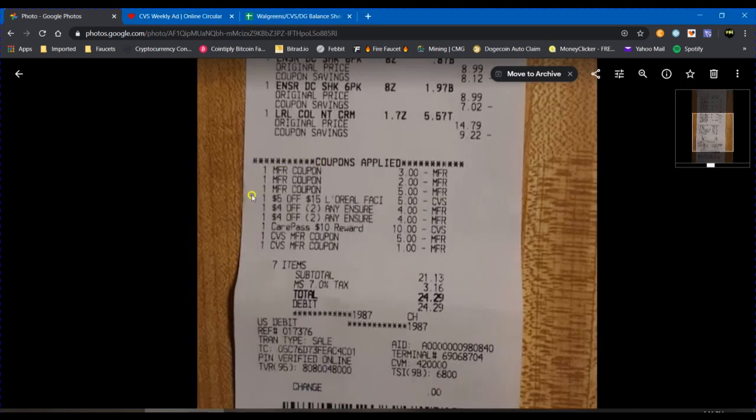Alright, and here are the coupons and CVS CRTs. There's a $3 off insert coupon on the Tide, as well as the $2 off insert coupon on the Gain Flings. Then that 5 off of 2 on the Ensure. I had the 5 off of 15 L'Oreal Facial Care CVS CRT. And then I had 2 of the 4 off of any 2 multi-pack Ensure CVS CRTs that came off.